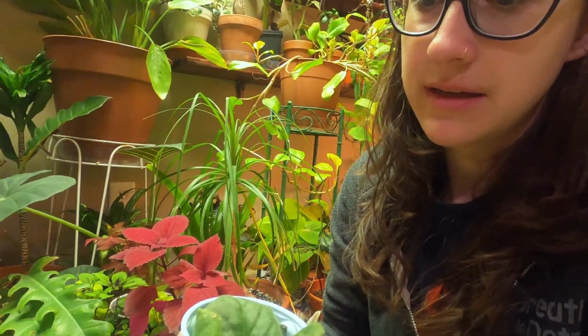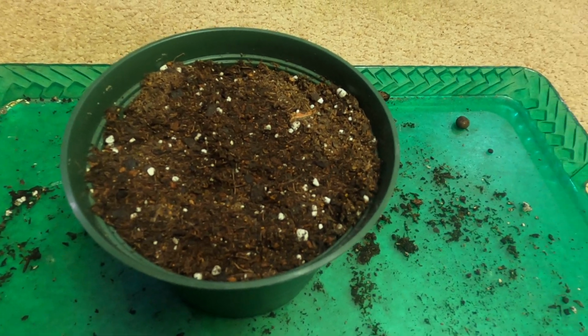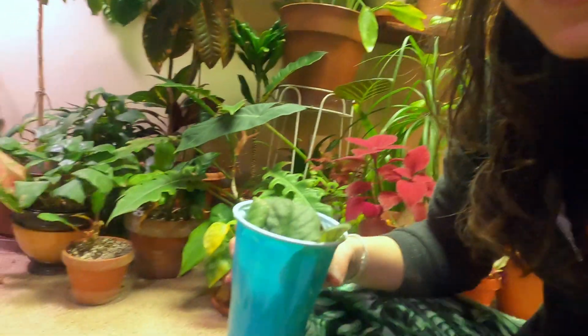What I am going to do though is take these African violet leaves that had fallen off of plants that I repotted for my grandma over the weekend, and stick them in this pot that I just removed a bunch of those cuttings from. Just real quick, because I really have to start getting ready for work.